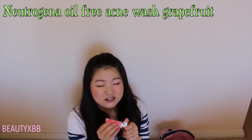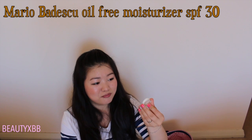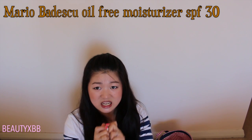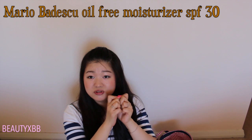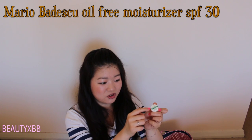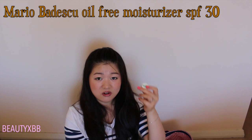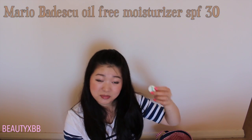But yes, oh, it smells so nice. I wish they'd come out with a perfume or something in this scent. It's a really tiny sample of Badescu Oil-Free Moisturizer SPF. I don't really like it because first of all, it's extremely sticky. I don't know what's in this thing because I feel that it's like glue. Every single time I try to open this, it does not open because the product gets onto the barrel or whatever you call it inside, and it just glues it together. So really don't like this, and it gets oily too, so definitely an F in my books.